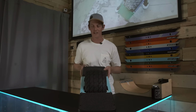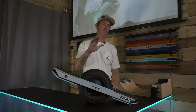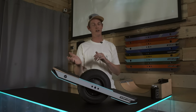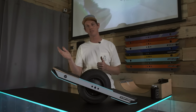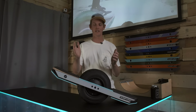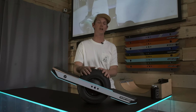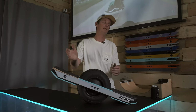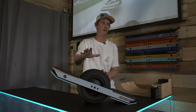This thing is sick. So this is my favorite off-road tire, but again, tires are completely subjective. One person's favorite could be another person's least favorite, so make sure you do your research on tires. This one's solid. This is the one that we chose, so I'm gonna show you how to install it right now. Do so at your own risk. It's pretty easy. You'll be fine, but do so at your own risk.